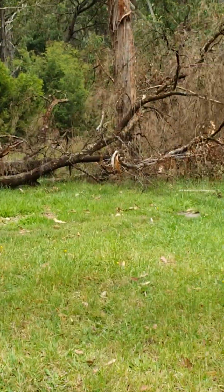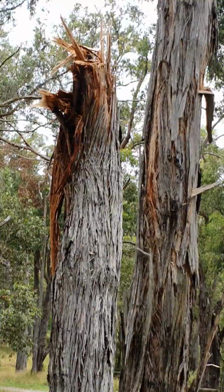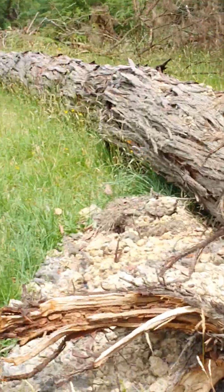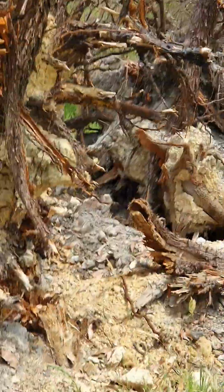More trees on the ground. That's the part that snapped off. More trees completely ripped out of the ground. Now these are big trees, been here a long time. They don't fall out of the ground for no reason.